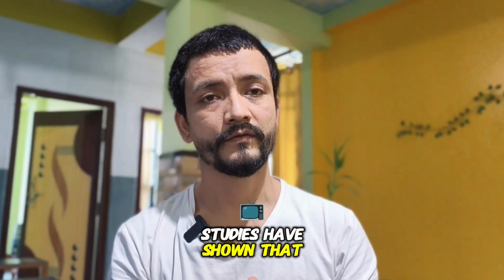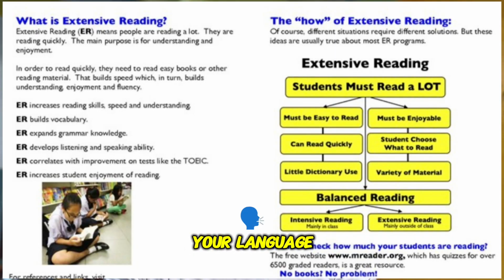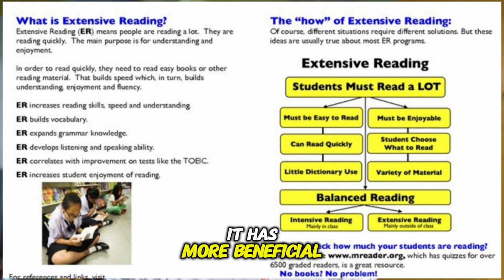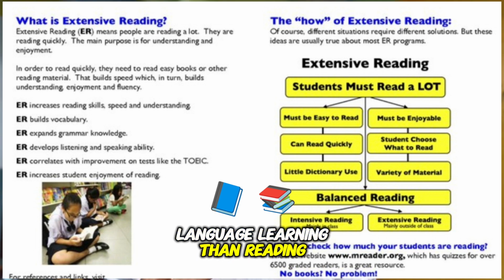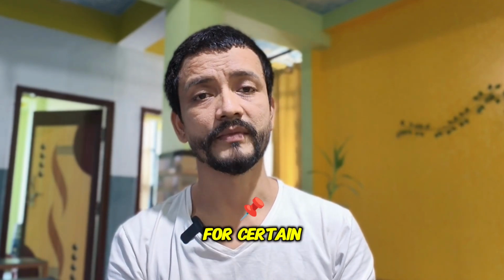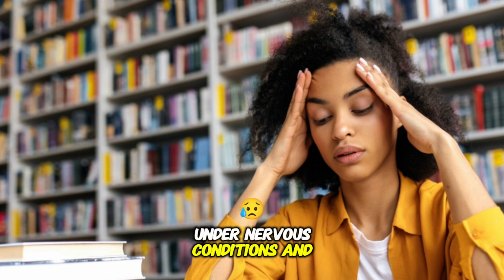Studies have shown that for language acquisition, or if you want to read to improve your language of a second language or foreign language, it's recommended that you spend a lot of time extensive reading, because what you read until you become emotionally gripped by it has more beneficial impact on your language acquisition, language learning, than reading some boring text or reading compulsorily, reading for certain marks. Because when you read intensively, you're under a lot of anxiety, under nervous conditions, and under a lot of pressure.